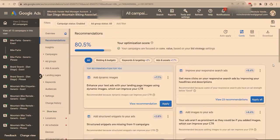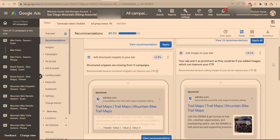So now we'll go back to recommendations. And now it says add a structured snippet to your ads. Absolutely, that's a really good recommendation. We will be doing that. Add images to your ads.